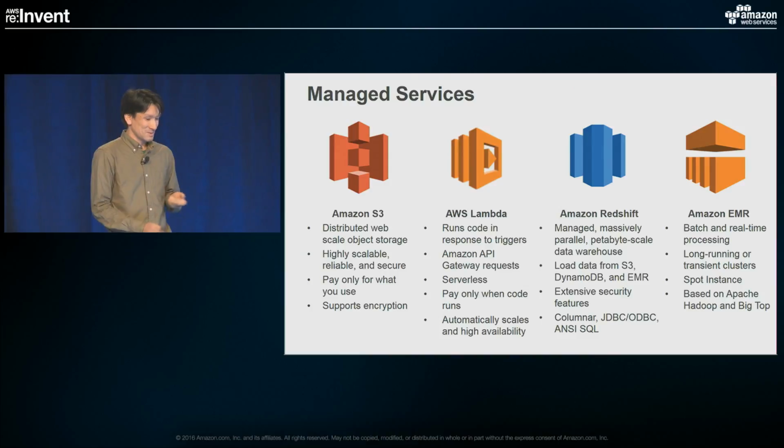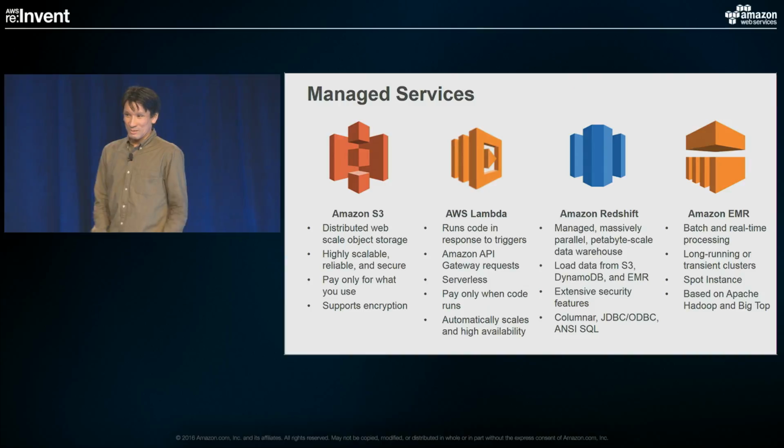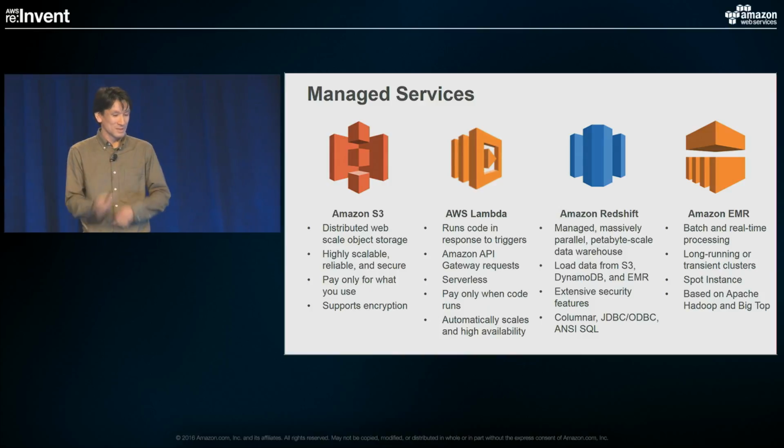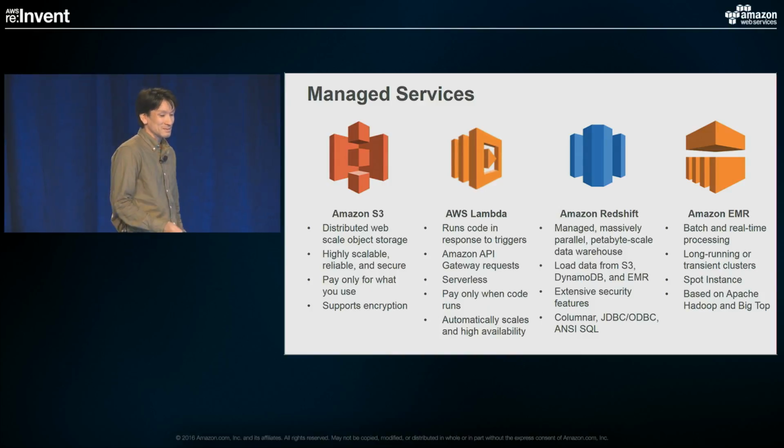On the right, we've got Amazon Elastic MapReduce, which allows you to do either batch processing at scale or real-time analytics. A lot of people will be talking about Spark, and this is where Amazon supports the open source platforms out of the box, installs all of that on the EMR cluster, and you have Spark up and running in 10 minutes, basically.